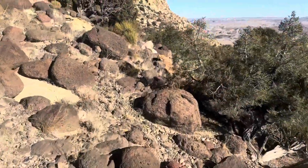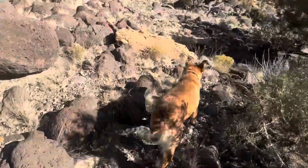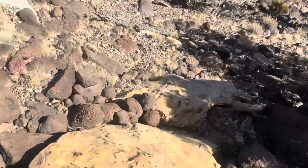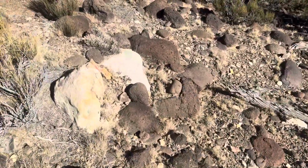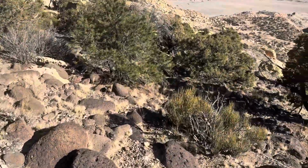So I'll work my way down here, scoop all of these up and work my way to the truck. Maybe find some more on the way. Now that cliff was pretty sketchy to get down. It wasn't fun with me by myself and my backpack and Sage. Took me a minute. But I'm coming up on this first one right now.